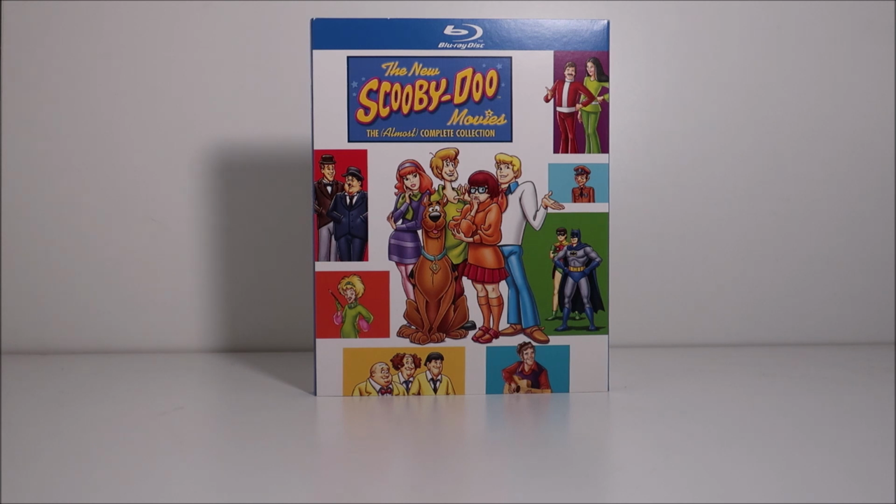I don't exactly remember the exact price that I paid for my other collection of the new Scooby Doo movies, because it was like 5 years ago, but I want to say it was roughly around $25. I guess that makes sense, but in my opinion, that is too much for this. I feel like it should be down like $30, because this only includes 7 episodes more than the other one that I have has. So in my opinion, I think that was probably too much.